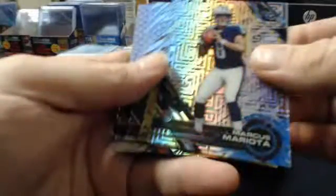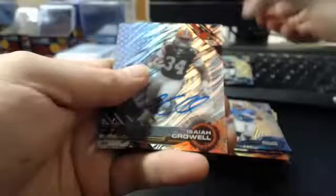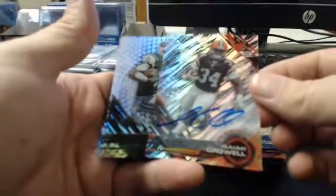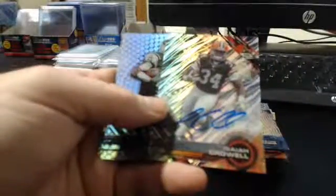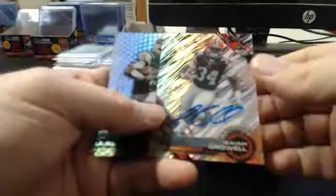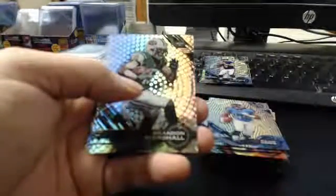Okay, I'm going to do it like this for now. There's Isaiah Crowell. And I think we got an extra auto. Let's see, 1, 2, 3. I'll check in just a second. Isaiah Crowell for the Browns. So not back to back, but another Browns auto.